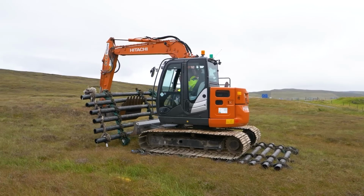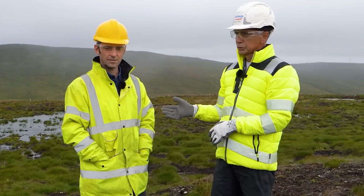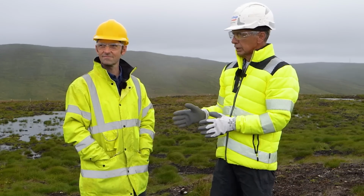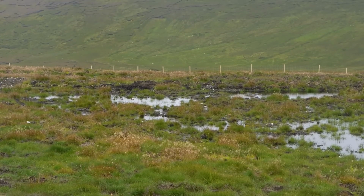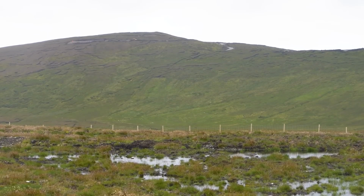We're now doing peatland restoration, which has completely turned it on its head, really, because we used to be draining the fields and the hills, and now we're trying to create pools like here behind us, create blanket bog in order to keep in carbon. It's all to do with carbon capture.